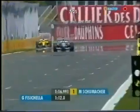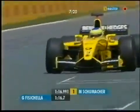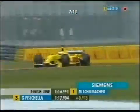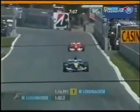We saw Button trying to flick the car in, but Fisichella doing a very strong job indeed for Jordan. Great through that last corner, wasn't he? Looked fantastic. And Fisichella, third fastest. He's been displaced by Barrichello and Michael Schumacher. Both of them have been putting in some quick laps, and Michael is now in the 1:16s, and he's on a faster lap now as well.